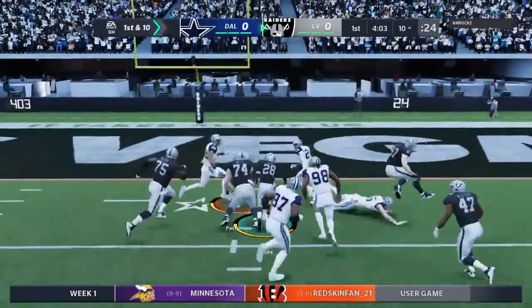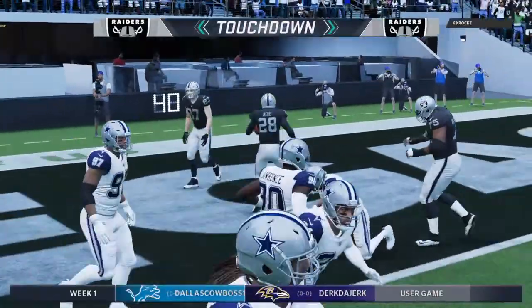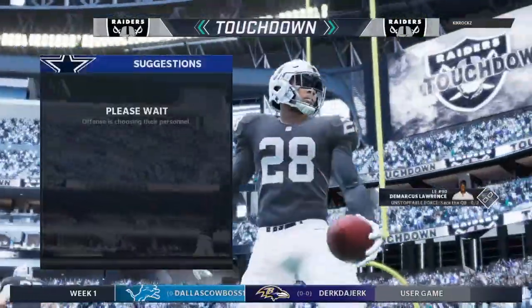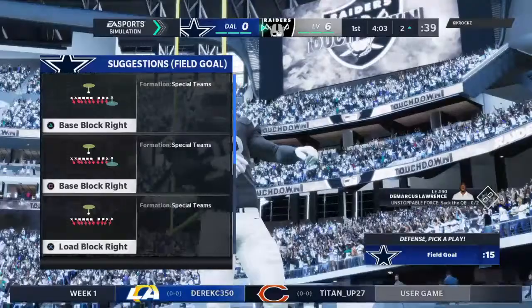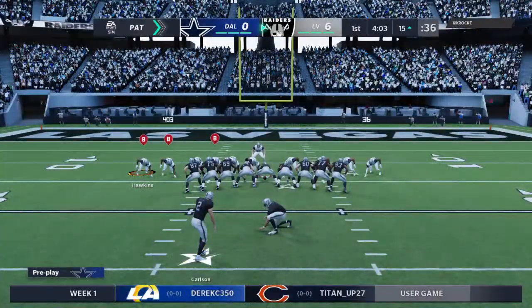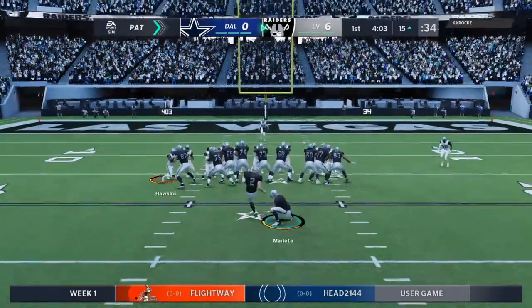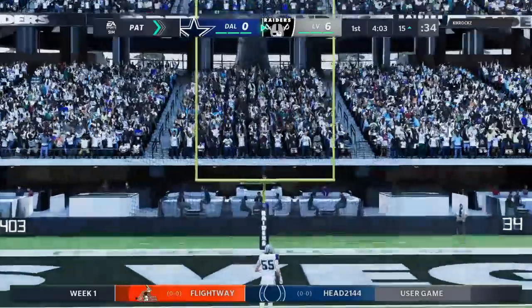First carry for Josh Jacobs. And he'll take it into the end zone for a Raider touchdown. A 10-yard touchdown run. And the Raiders drive right down the field and score on the opening drive. Excellent start there. First drive of the season. Big-time success putting it in the end zone.